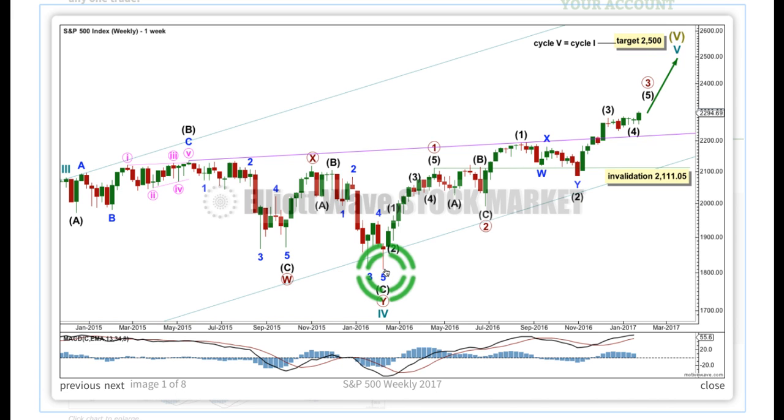Cycle 5 has to be a 5-wave structure. When you look at this at the weekly chart level, you want to see it as 1, 2, 3, 4, but the problem there is if this is 3, it would be shorter than 1. Even if you have 1 ending down here, this would still be shorter than what the first wave would be. A third wave may never be the shortest, and so far, if this is a fifth wave, it's longer than the third. So trying to see this as 1, 2, 3, 4, 5 would violate that core Elliott wave rule.